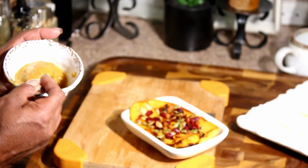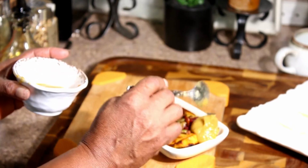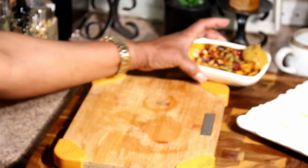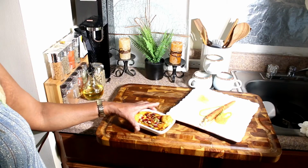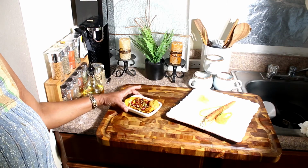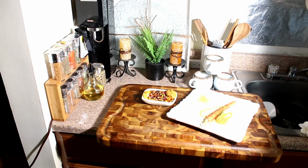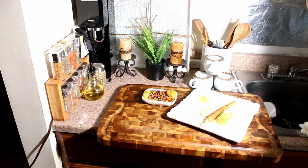Okay, we're just gonna put a little sauce there too because it's plant-based. It's plant-based 2, and next, this is beautiful too. So plant-based 2, and then the next one. Okay, final plant-based coming up. 3 plant-bases.